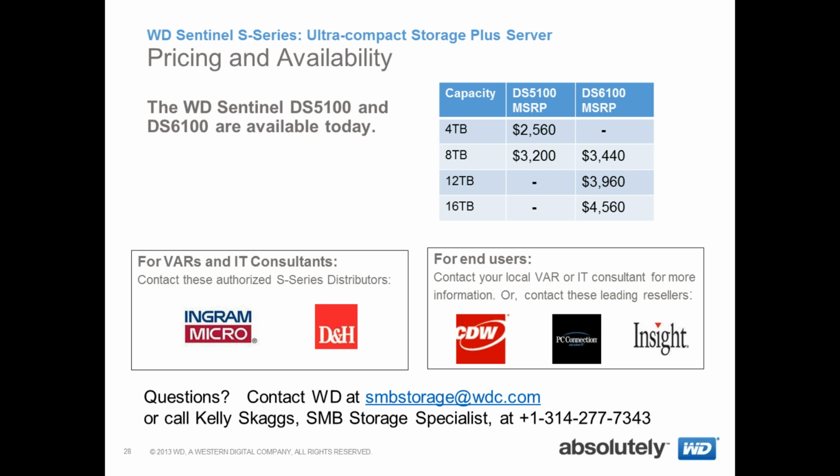Another question. Is this a headless unit like the DX? This one has a VGA port in the back, and USB ports. We actually added a few more USB 3.0 ports, but no, you actually have the ability to manage the unit live from a monitor and keyboard.